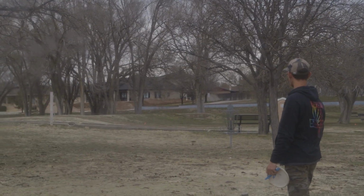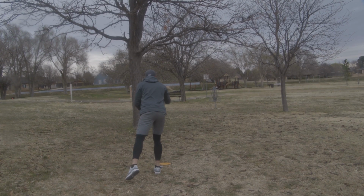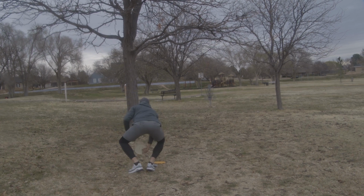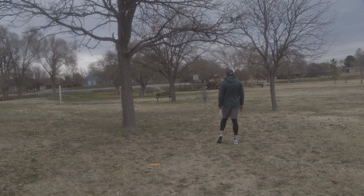Oh, a little flatter. And Alex, he was down there. Him and Cody both. They're definitely in putt range. Just right outside the circle. Cody, I'd love to see him get that one. Oh, no, get down.